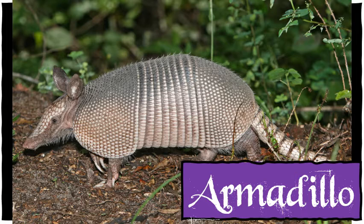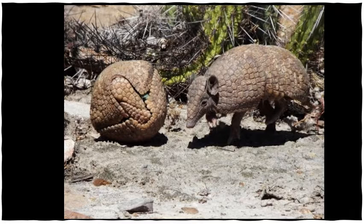Though they can't see well, they have an amazing sense of smell and can use it to detect predators coming from a long way off. This allows them to get away long before the predators come close enough to eat them.